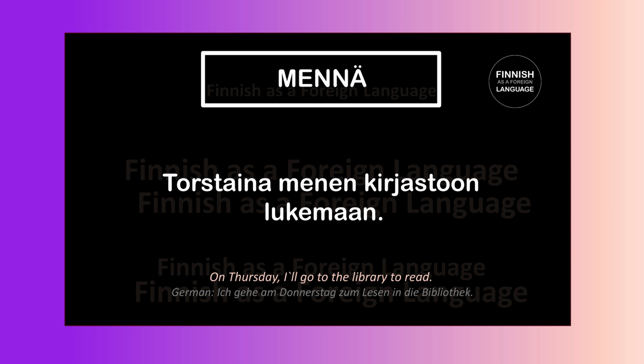So here in this sentence, menen expresses that the action, which is me going to the library, will take place on that Thursday. However, the exact moment or time is still open. So that means I could go to the library at any point on Thursday. However, at least it's planned for Thursday. So let's repeat again. Torstaina menen kirjastoon lukemaan. On Thursday, I go to the library to read.